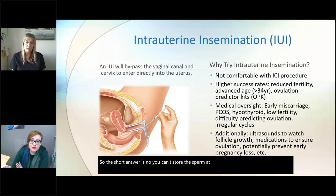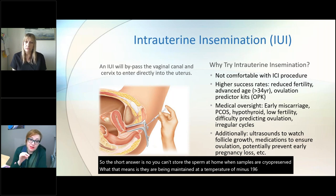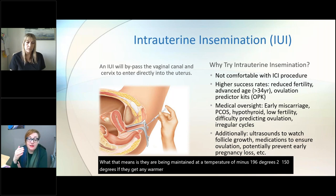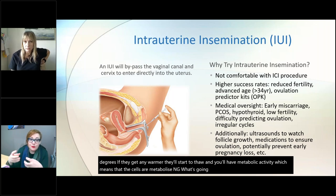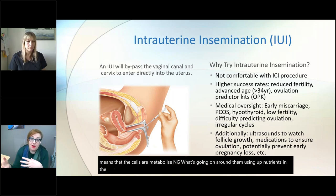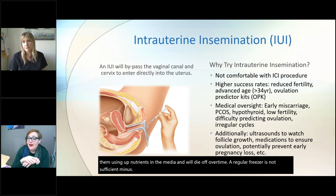When samples are cryopreserved, what that means is they're being maintained at a temperature of minus 196 degrees to minus 150 degrees. If they get any warmer, they'll start to thaw and you'll have metabolic activity, which means that the cells are metabolizing what's going on around them, using up nutrients in the media, and will die off over time. A regular freezer is not sufficient. Minus 80 is not even sufficient.